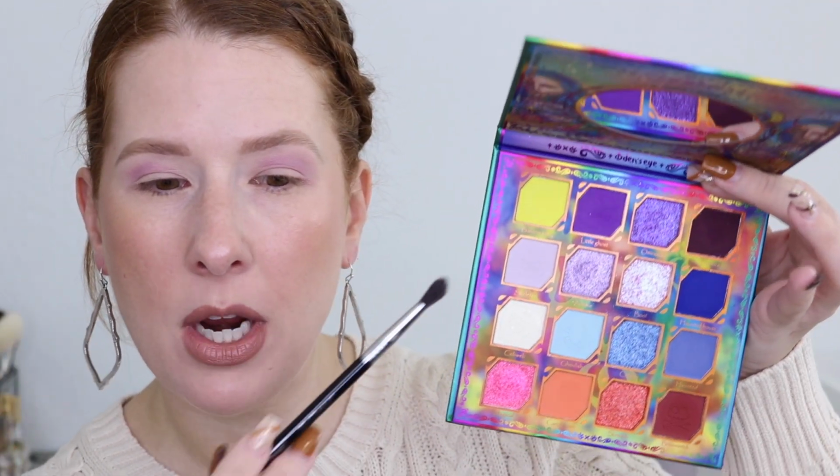Okay, so then what I want to do is I think I'm going to use this Sigma E33 Detailed Diffused Crease Brush, and I want to go into this lighter purple shade from Angie's palette with Odens Eye in Skeleton, and I just want to diffuse the edge.